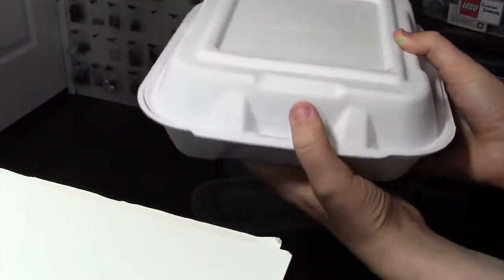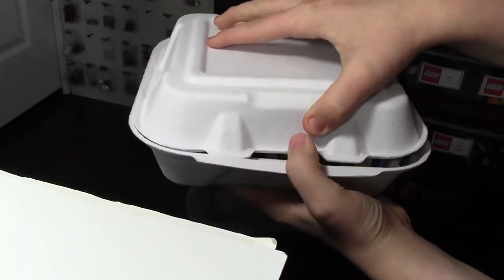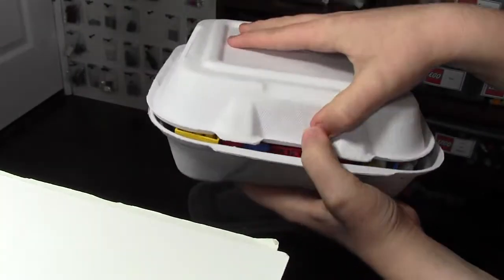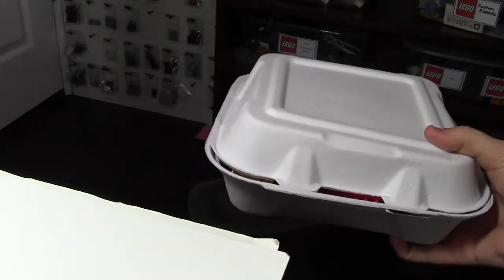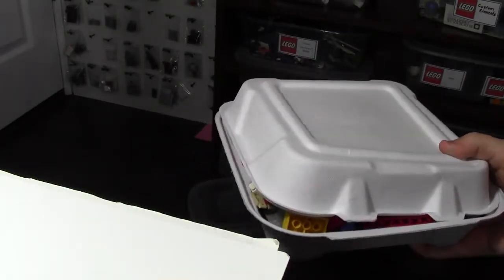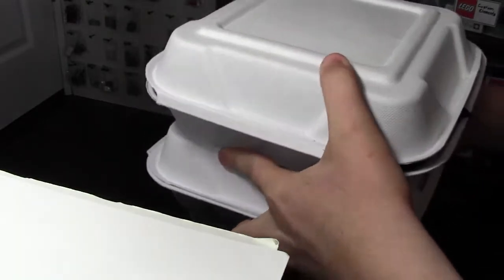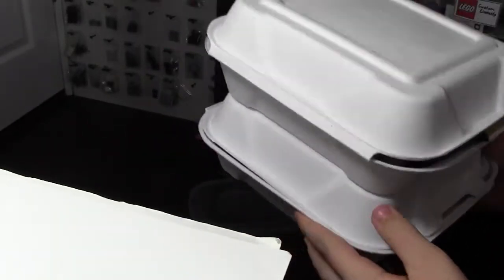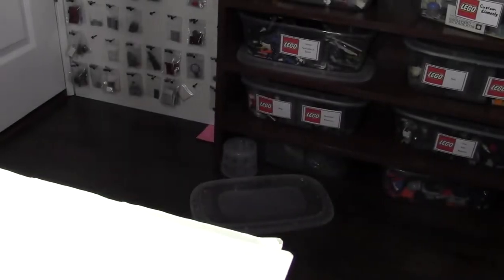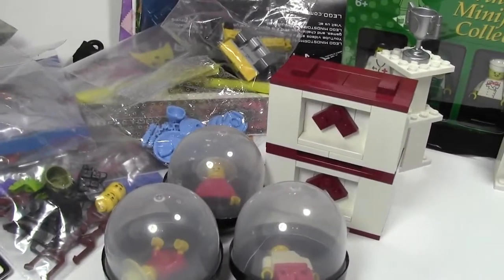I got this food container where you fill it with Lego for only $10. You get to fill the entire container as long as it's still shut. And because it was only $10, I'm like, you know what? Why not buy two? So I got two full food containers, like takeout containers. Got to fill them completely for $10, so it was a very good deal. Lots of printed parts, I can guarantee it.